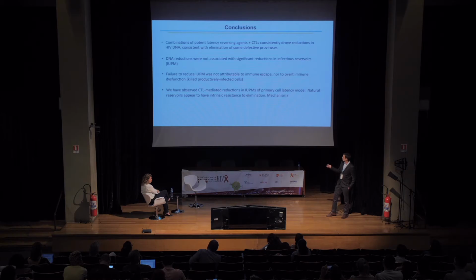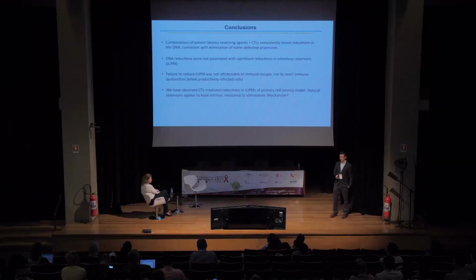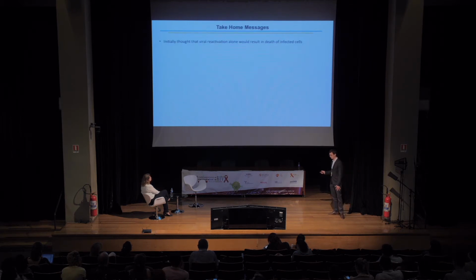But we have seen, in the experiment I showed and in others, CTL-mediated reductions in primary cell models. So there does seem to be something different about these real natural reservoirs, these cells that are taken directly from people. And what is the mechanism of this? We have one clue to follow with the BCL2 inhibitor, but we really don't have the full mechanism. But when we added this inhibitor, finally we were able to see substantial reductions in the infectious reservoir, at least under these controlled ex vivo conditions. So this idea that maybe we need to prime, shock and kill to actually achieve these reductions.